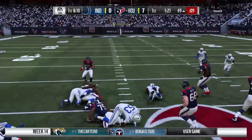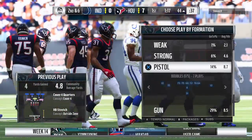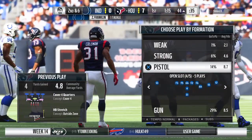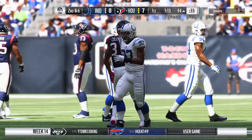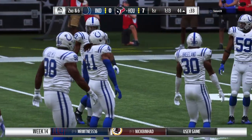Coleman now. And able to push his way forward here for a good little gain. Tackle made by Zaire Franklin. I call that play a success. A nice inside run sets up a very manageable 2nd down. A very solid gain on that play.